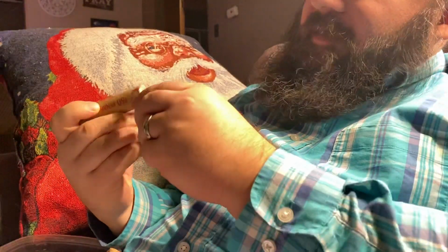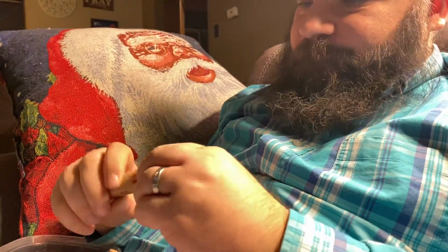So as you can see here, I got my big change box. Now, there's probably coin collectors out there going, oh, no, don't do that. Well, you know what? These are my coins. I do this out of enjoyment. And so, yeah, you see my Santa Claus pillow? I wasn't going to do this, but I think I'm going to open up another one. And so let's see what we got here.